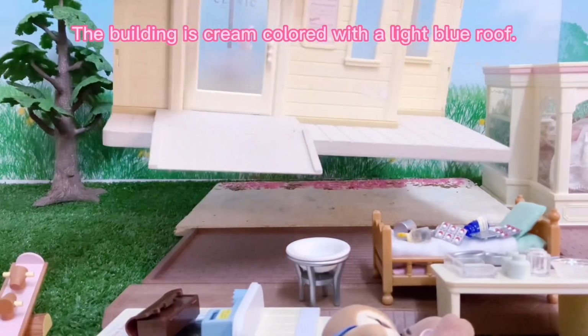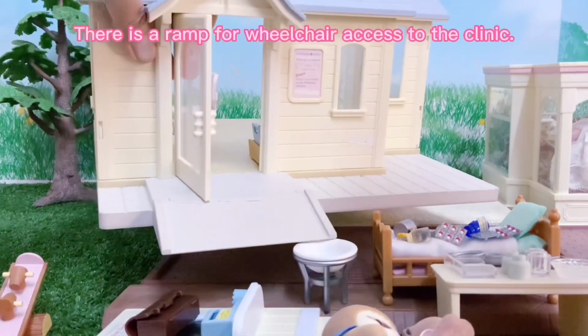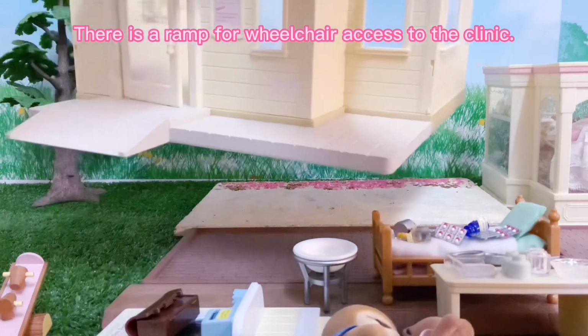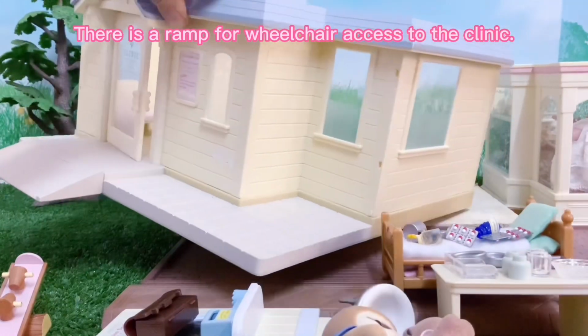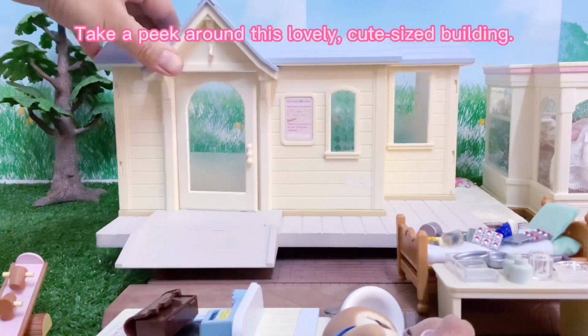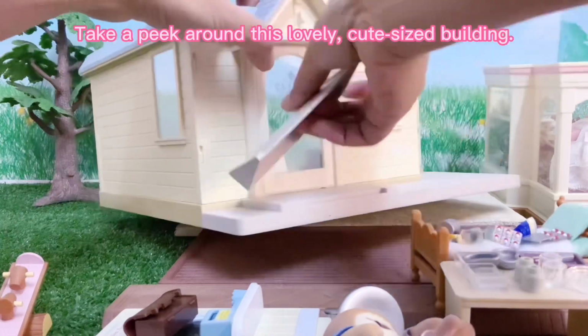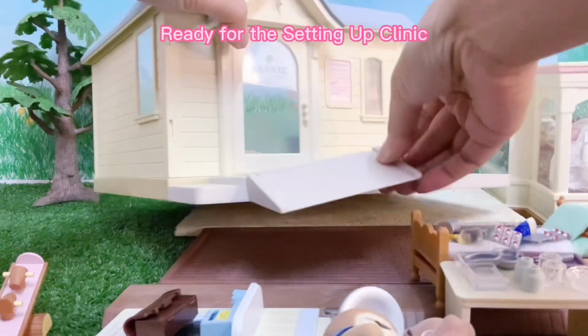The building is cream colored with a light blue roof. There is a ramp for wheelchair access to the clinic. Rectangular window. Take a peek around this lovely, cute-sized building. Ready for the setting up clinic.